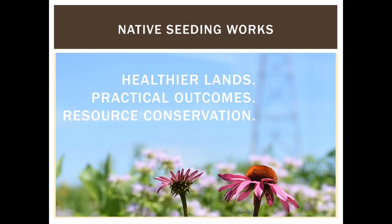So at the end of the day, our project, we're really excited about it and the potential it has to help inform others. I'm really excited to hear from the other presenters today about some of the lessons learned, but we believe it works and creates healthier landscapes and provides these practical outcomes that are important to everyone. And it does conserve resources, not only natural resources, but also financial resources as well.